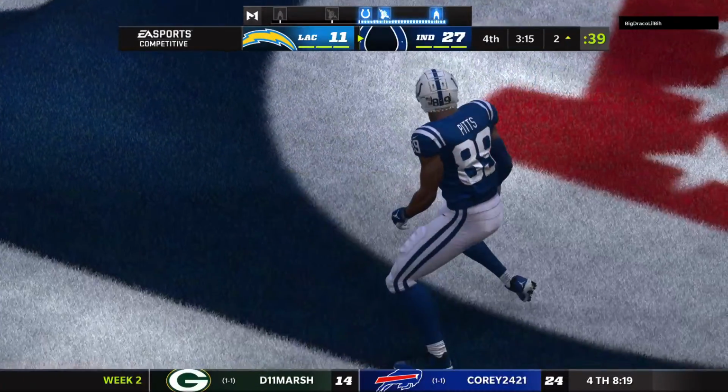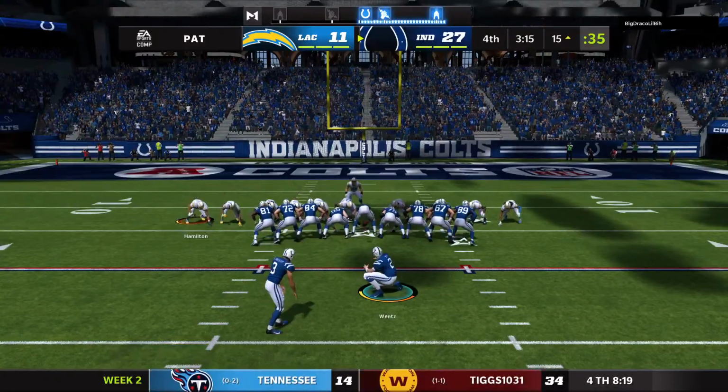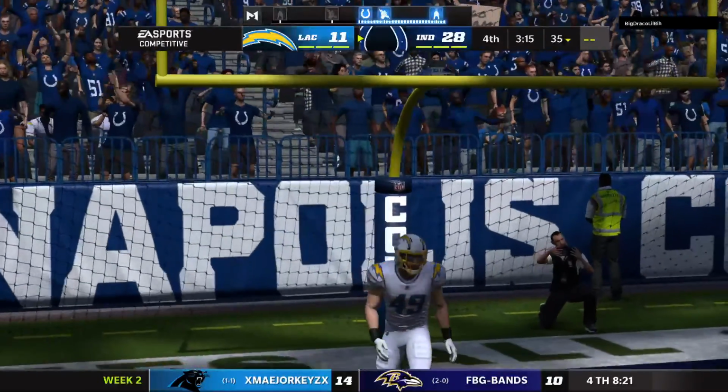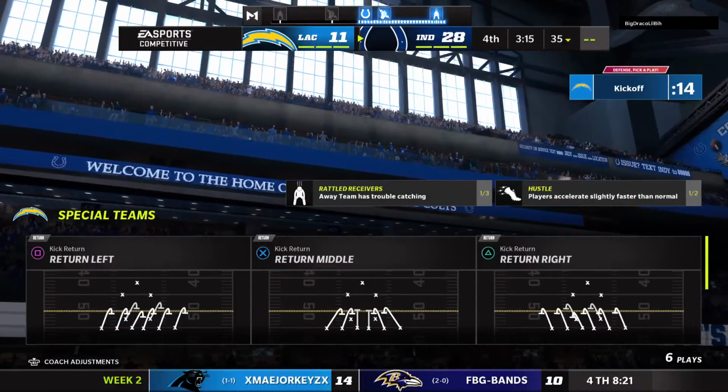And the Colts are looking to make it 2 straight as they add on to this 4th quarter lead. Extra point by Blankenship is up and good. And that'll make this a 3-score game now. The lead moves to 17.